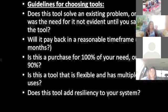And this one's one that I like. Is this a purchase for 100% of your need or for 90%? What I've noticed is when you purchase something that will always meet your entire need, you're going to purchase a lot. We'll use the example of a house, right? If you're going to purchase a house that will always fit any social gathering that you might want to host, you're going to need a heck of a big house. What's probably a wiser choice is to purchase something that is going to work really well for you and your family 90% of the time, and then every once in a while you're going to have to overflow into the yard or go rent a party space or something, right?